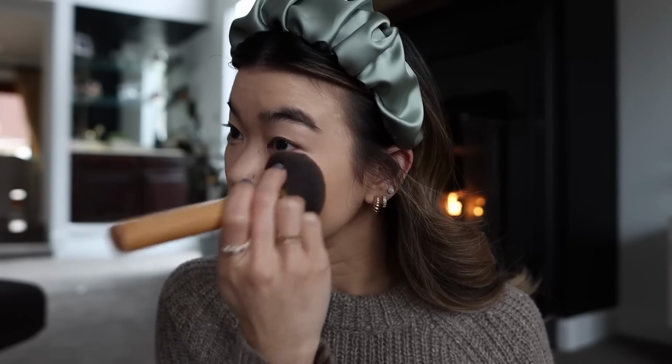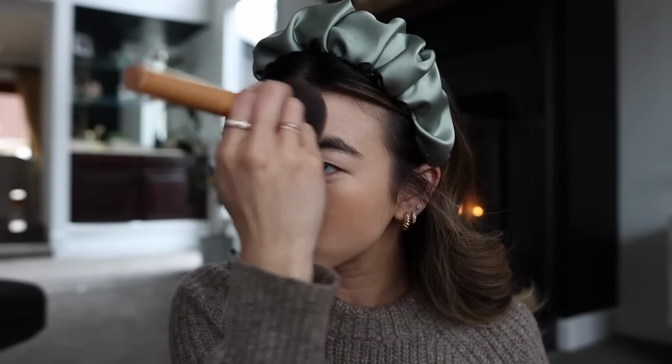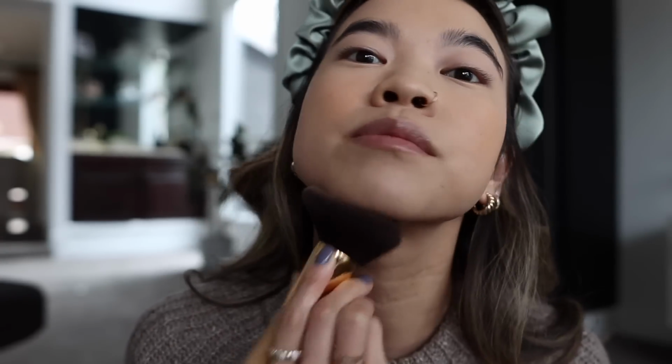This is one of my favorite powder brushes from Tarte. I've tried some looser, fluffier ones, but I actually love how dense this one is because it almost works like one of these, but you can actually wash it a lot easier. So I really love how dense this powder brush is because you can easily just pat onto the skin instead of swiping, and look how flawless this skin is right now.